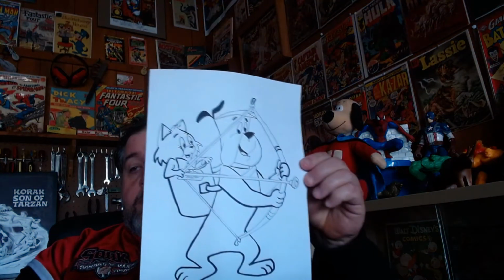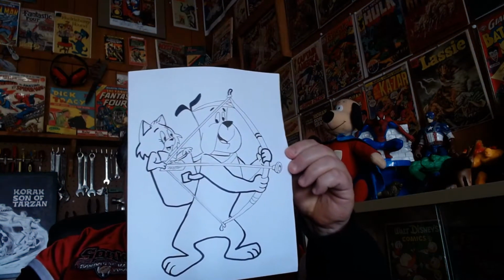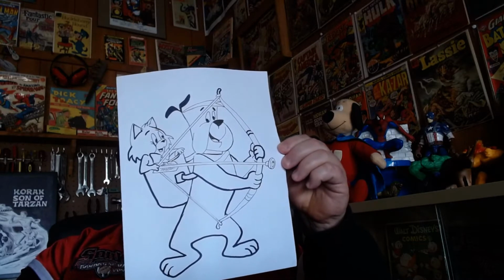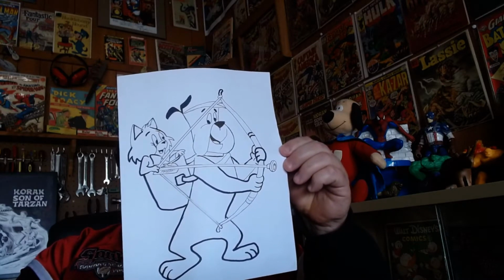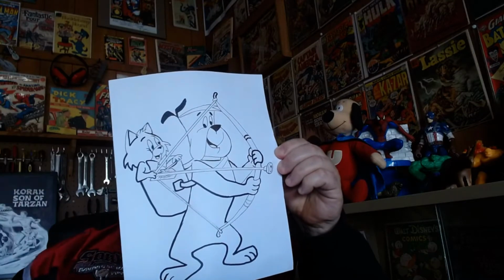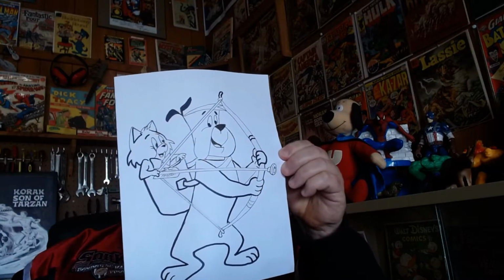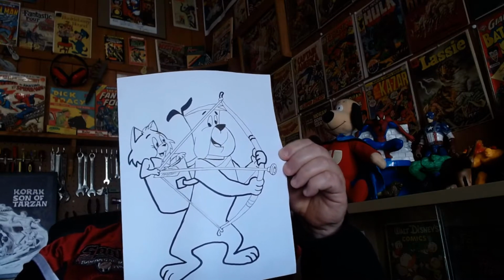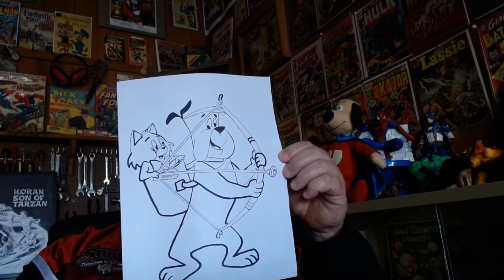Today we're going to be talking about Ruff and Reddy number 12. This was from Dell Comics in 1962, and it was their last issue. Now, this part of Reddy's hair is not colored in because they would paint that red, and that's why he was called Reddy. The little cat and dog adventures there. And this is from Dell Comics 1962.